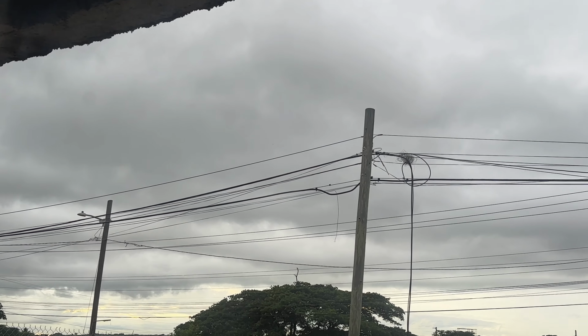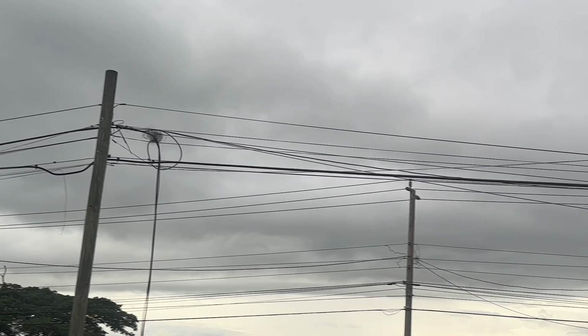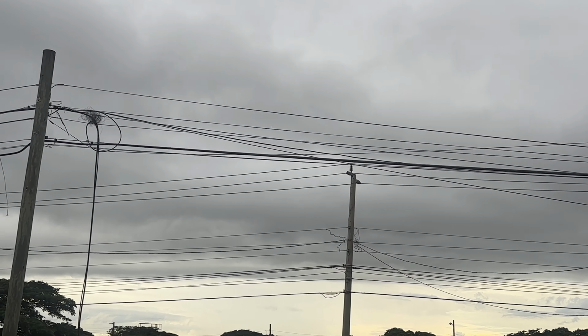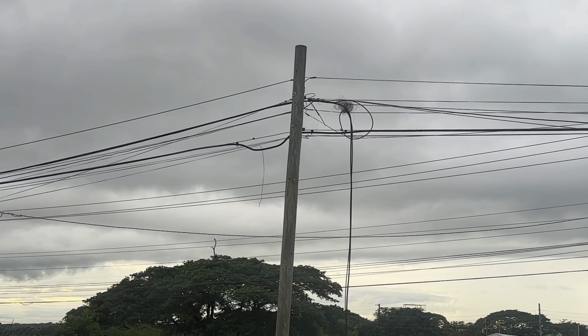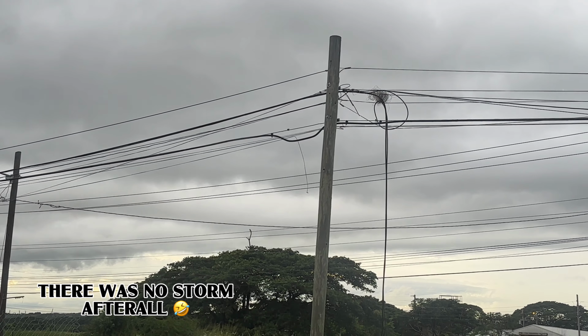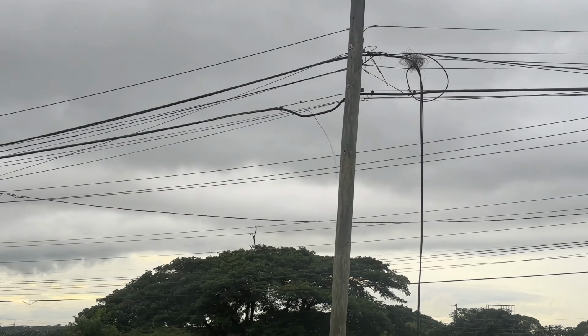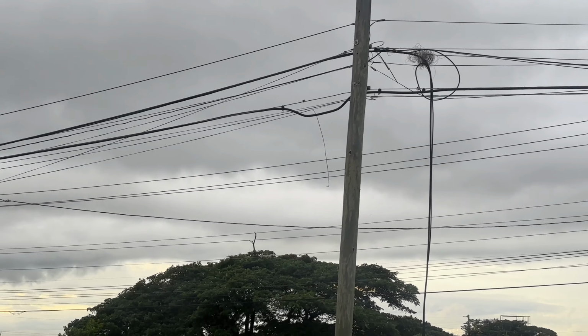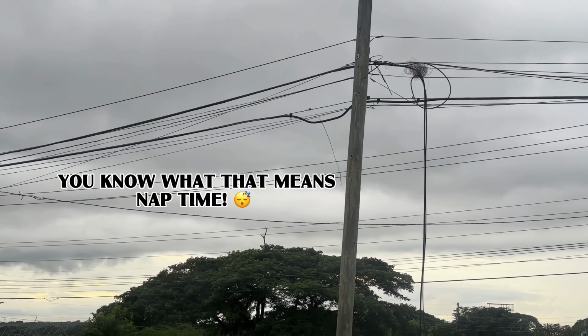Guys, look at the sky. It is so black. I legit just went and grabbed my clothes off the line, but listen, a storm is coming. I'm so glad I don't have anything to do on the road today because this is bad weather right here. Look at the wind, look at the wind. Oh my goodness.